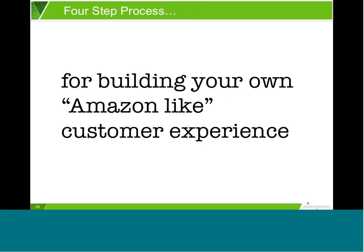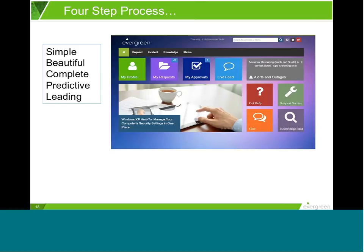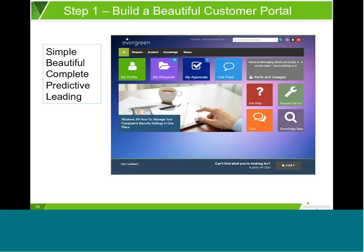Okay, so now let's take a look at a four-step process for building your own Amazon-like customer experience. Step one is building a beautiful customer service portal. Start with improving the customer's IT experience. Your initial self-service portal and catalog can be operational in a month or less.